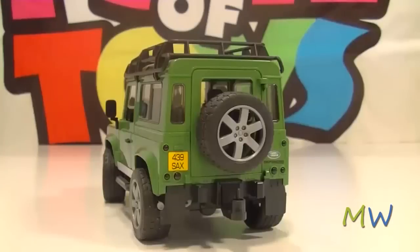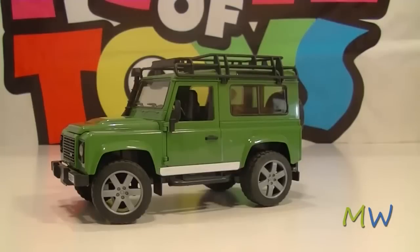Woo! So what are we waiting for? Let's zoom in on the countryside in our new Land Rover.